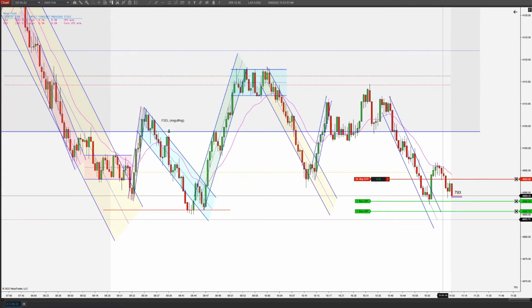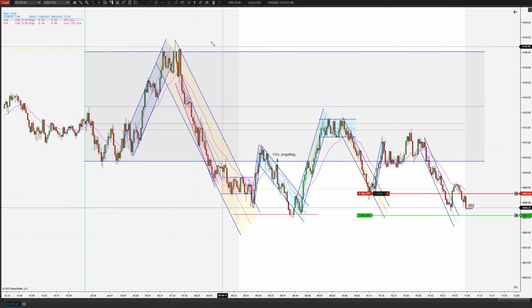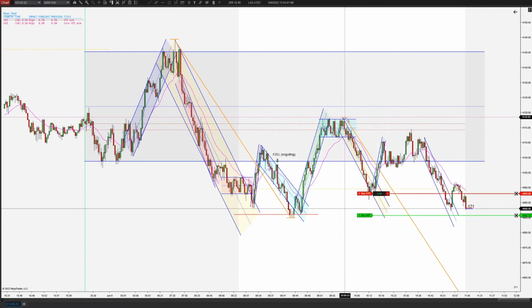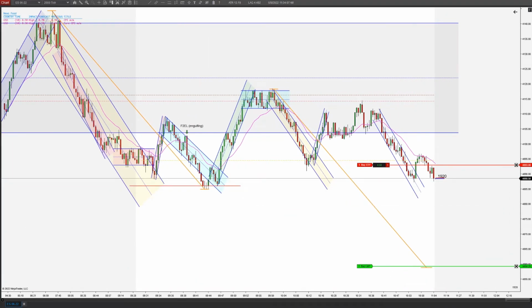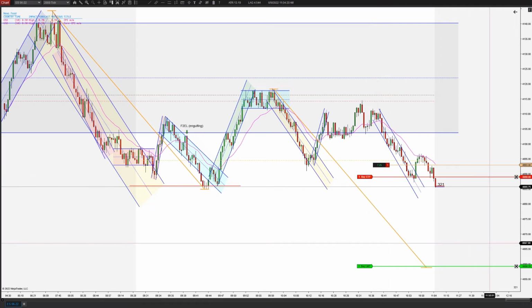It's getting close. Let me zoom out here so you can kind of see the structure from the whole day. And if we wanted to hold this runner, this would be the measured move. Looks like 40, 60. I'll move it there, but I'm going to trail, and I'm sure we'll get hit before that occurs, unless we just plummet. I'm going to trail this one too.